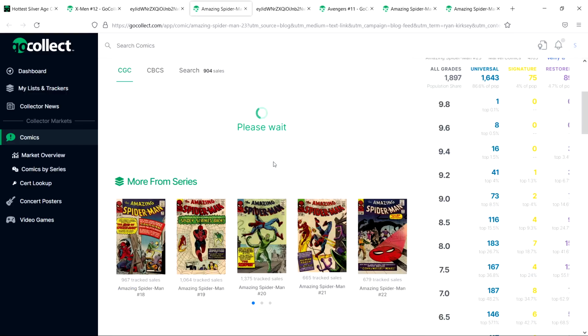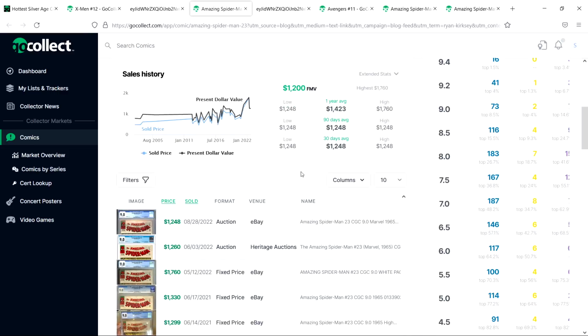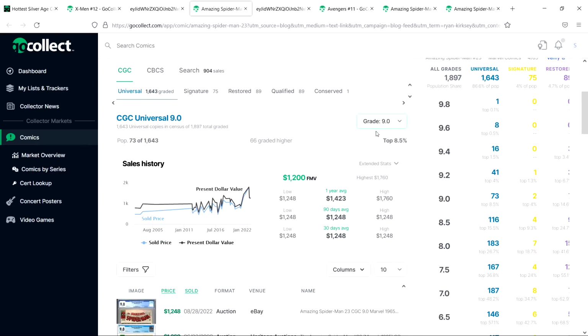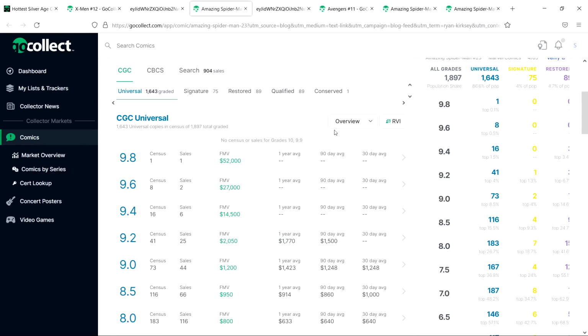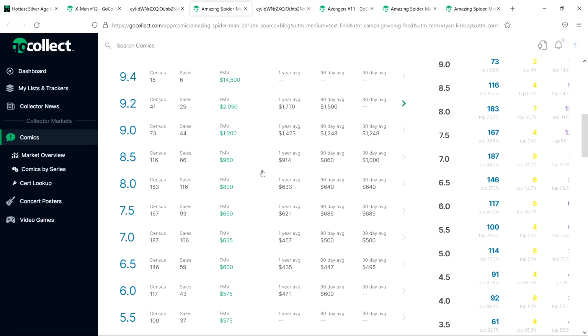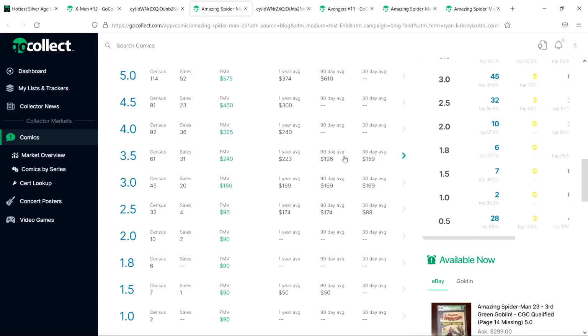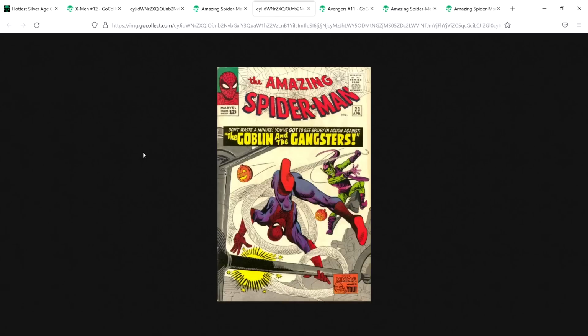But if we go down here to the 9.0, 73 on the census, $1,200 fair market value, 30-day moving is $1,248. Hard to chart this sort of thing because there's so few sales to actually pull data from, but you can see the last couple sales, $1,200, $1,200, $1,700. So, I mean, for a 9.0 Silver Age book at $1,200, it's really not too bad overall. 7.0s, fair market value $625, but the 30-day moving is around the $500 range. And then down here at the bottom, not a book that you're going to typically see slabbed at the low grade, but when you go onto eBay looking for raw copies of this thing, you can find it being sold around that $125 to $150 range.